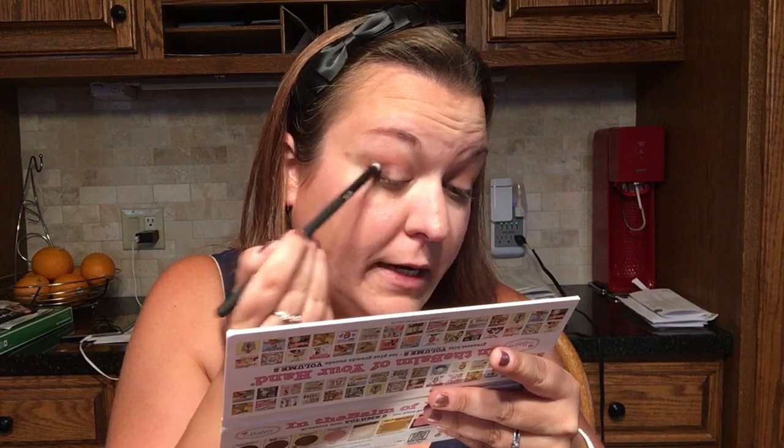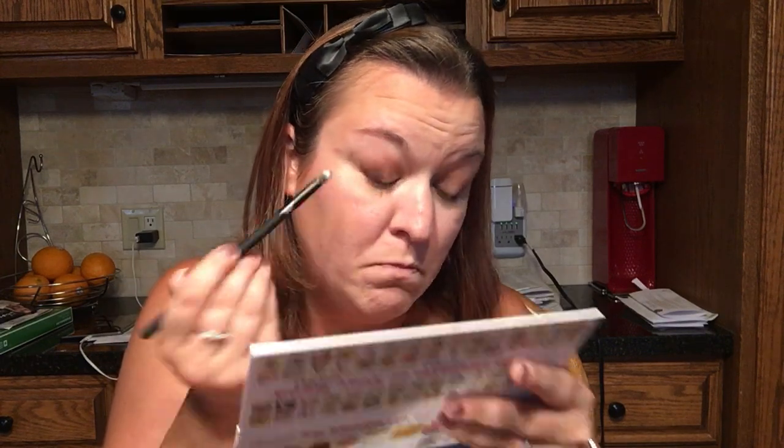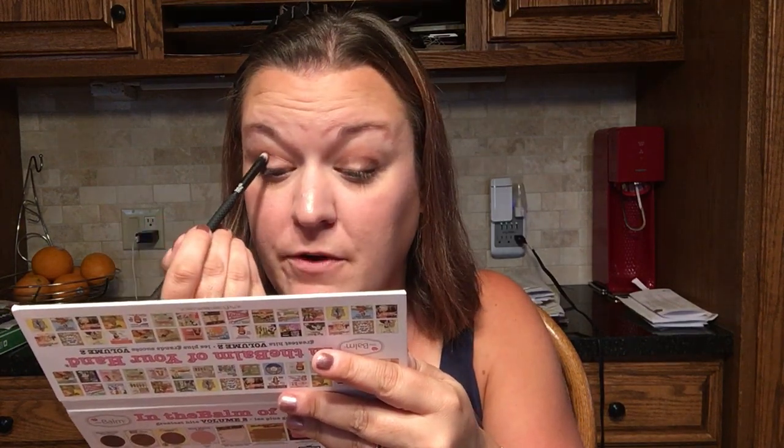That looks really nice actually. And it's blending out fine. There's no patchiness, which is my favorite part of eyeshadow when it works really well. And I'm just taking it through the crease a little bit, just to give it a little bit of definition.